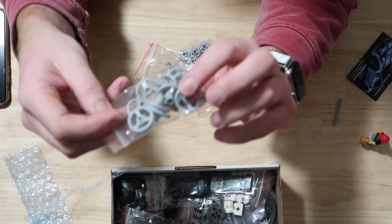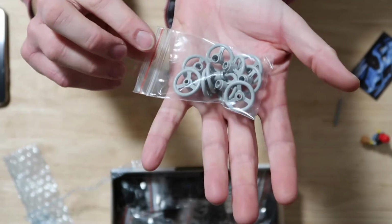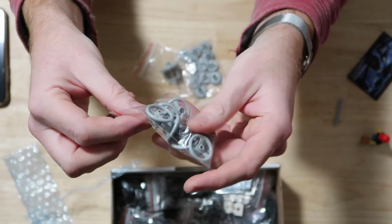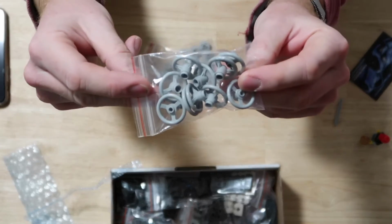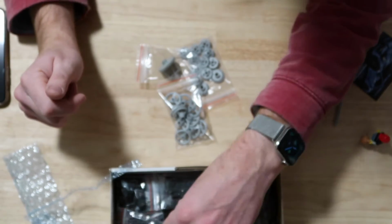Got some of these. Now these are strictly not Technic, but I thought this was a useful part to have. A slightly bigger form of the handle. I hadn't seen them this large before, and I thought, well, that'd be quite good for some industrial stuff. There's absolutely no way a Lego minifigure could turn that one, which makes it kind of appropriate.